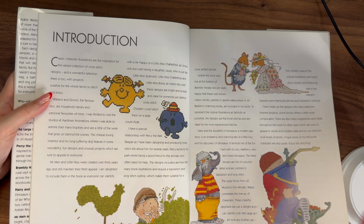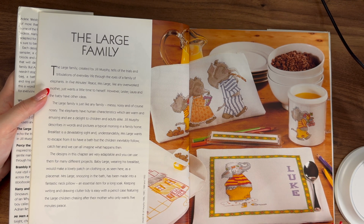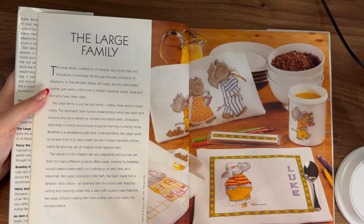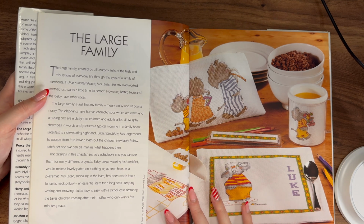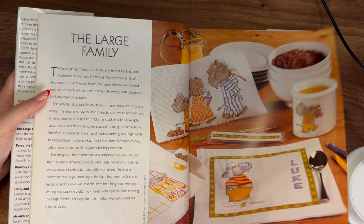Nice little introduction there. And then we start with The Large Family. So The Large Family was created by Jill Murphy and tells the trials and tribulations of everyday life through the eyes of a family of elephants. I don't have any recollection of The Large Family at all, so excuse me if I get some things wrong.